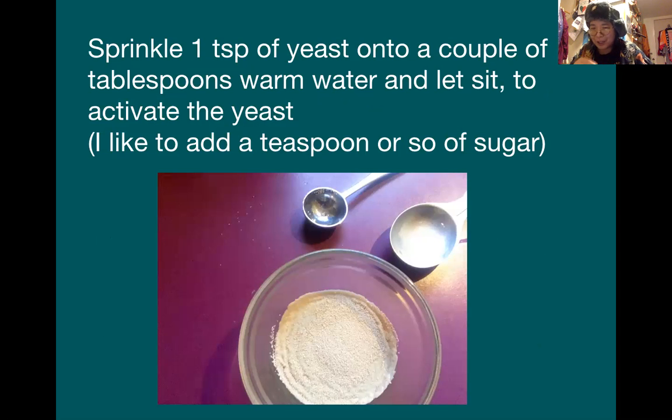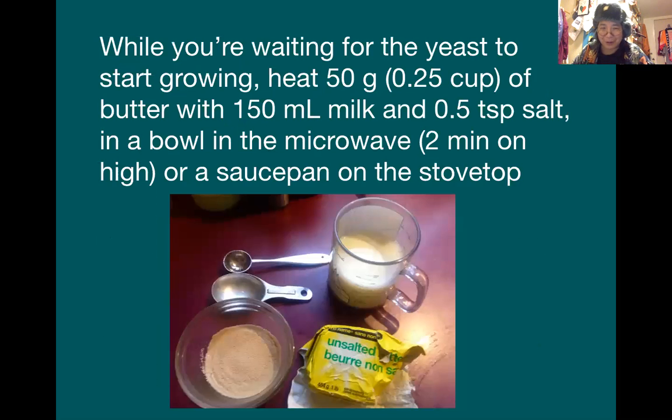I like to add a bit of sugar in with that so that it gives the yeast something to feed on more rapidly. When you're waiting for the yeast to start growing and doing its exponential curve thing, you're going to do this other thing first. You're going to heat 50 grams, or a quarter of a cup, of butter with 150 milliliters of milk and a half teaspoon of salt.